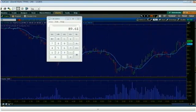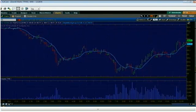There are different ways that you can play with it. After I go over some of the different ways to do it, I'm going to come back and we're going to look at something like Apple, how implied volatility has impacted it, and how you might use it. We might even check out Facebook.